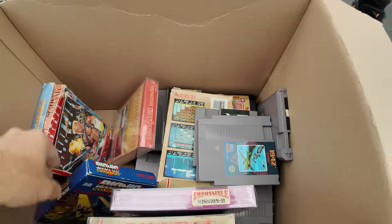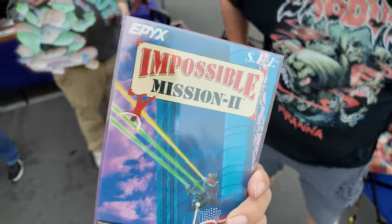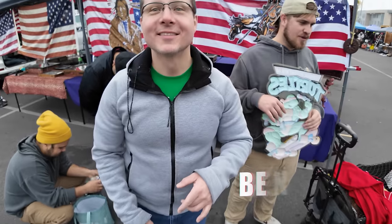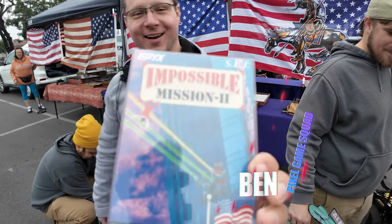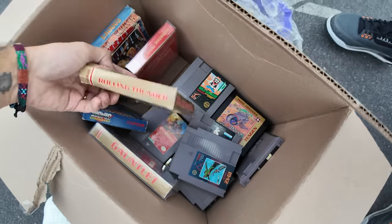But it's so sealed. Sealed Impossible Mission 2. The seal makes me. Is that the one you guys opened at that warehouse? Yes, back in the day. Dang. So you got it really sealed now. Wow. Okay. And then we got a bunch of Loosey Gooseys.